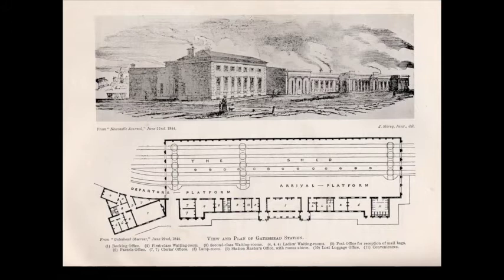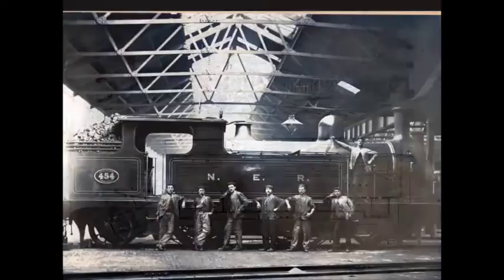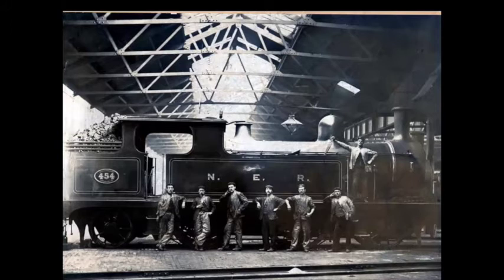The arrival platform was set back from the departure platform. Eventually, after the High Level Bridge was opened, the hotel was no longer really needed. And the station buildings were converted into engine sheds, and engines were repaired here at first, but later on, engines were built here for the North Eastern Railway, and this photograph shows some of the men at Greensfield, the works, posing in front of one of the engines.